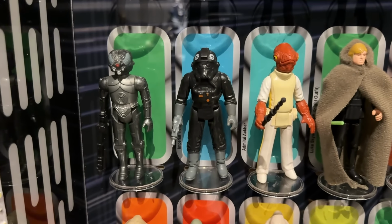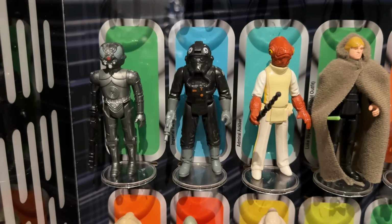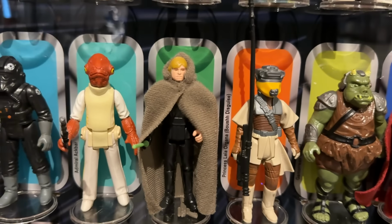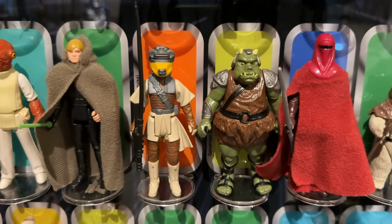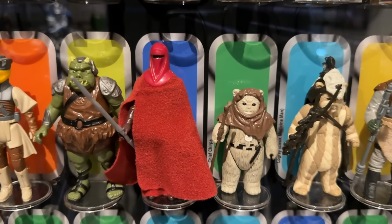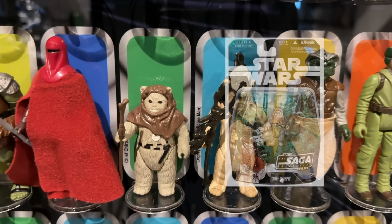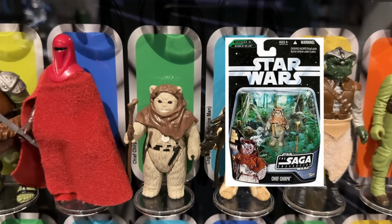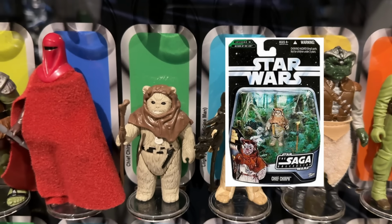TIE Fighter Pilot, although it's a rubbish figure, again, we have him in the Vintage Collection. We also have Admiral Akbar. We have Luke Skywalker Jedi. We have Princess Leia in her Boushh disguise. We do have a Gamorrean Guard and an Emperor's Royal Guard. We do not currently have Chief Chirpa in the Vintage Collection, and the most recent version and best version that you can currently get is once again from the Saga Collection.